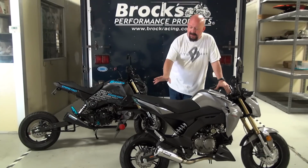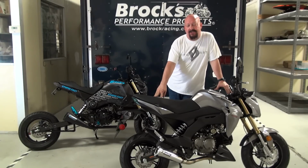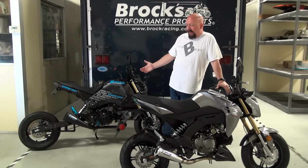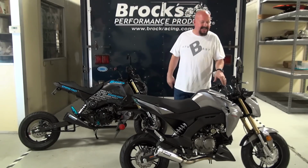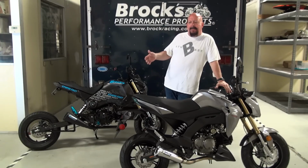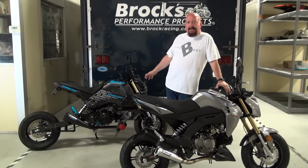So the Z125 does have a different final drive ratio, so that I'm sure helped the bike accelerate a little bit quicker too, but they have different power delivery. So bottom line here is if anybody was hoping to pick up the Kawasaki so that they would have a huge advantage over the Grom, that's not going to happen. But as far as, you know, modifying the bikes, getting them to be the same, once we get the parts for these, yeah, I'm sure they're going to be basically identical.